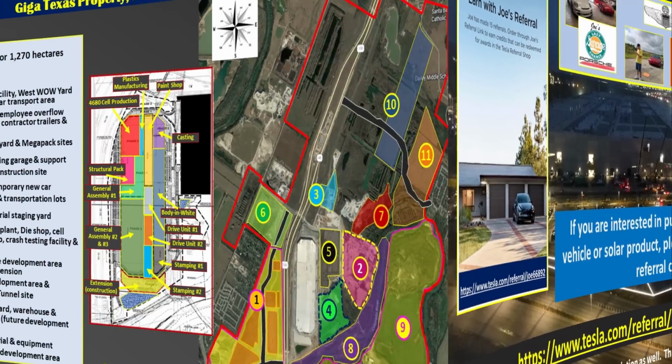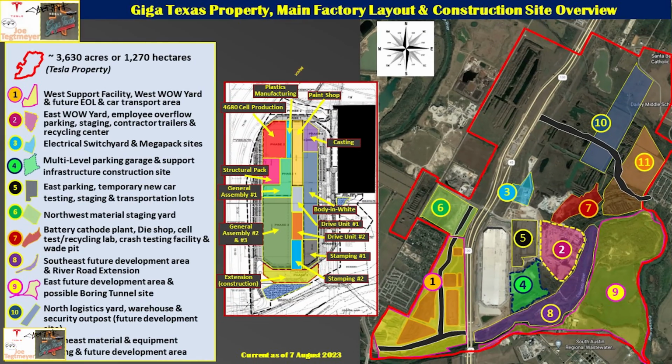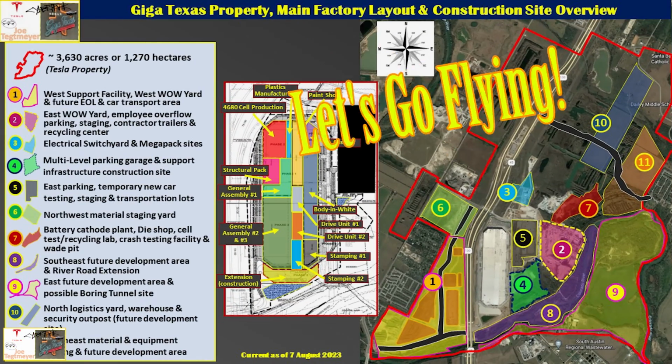Thank you. My drones are ready and raring to go. Let's go flying over Giga-Texas.